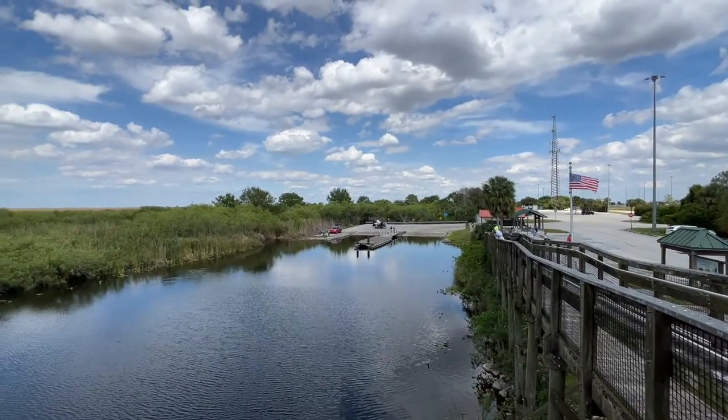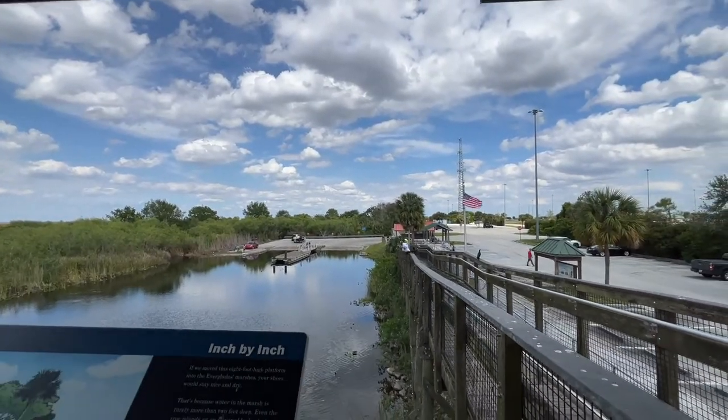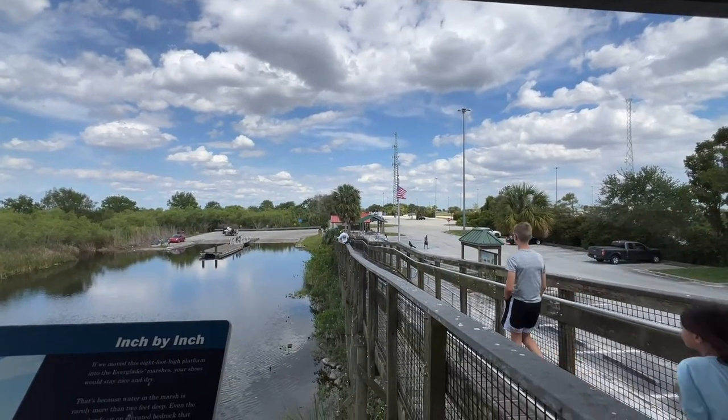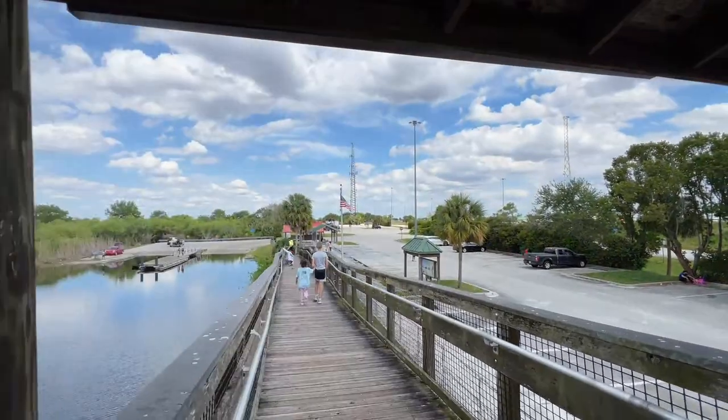It's beautiful. James, what's the current temperature here? There's a beautiful breeze. It's a little cloudy right now. Wow, listen to those birds chirp. I would guess 79, right in there. 79 degrees Fahrenheit, something like that.